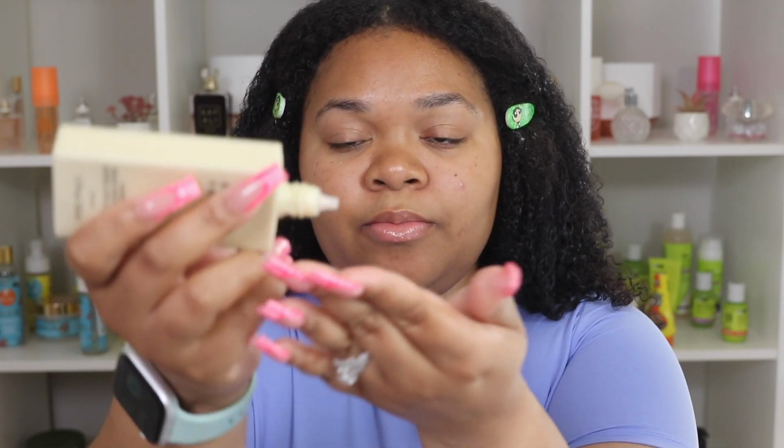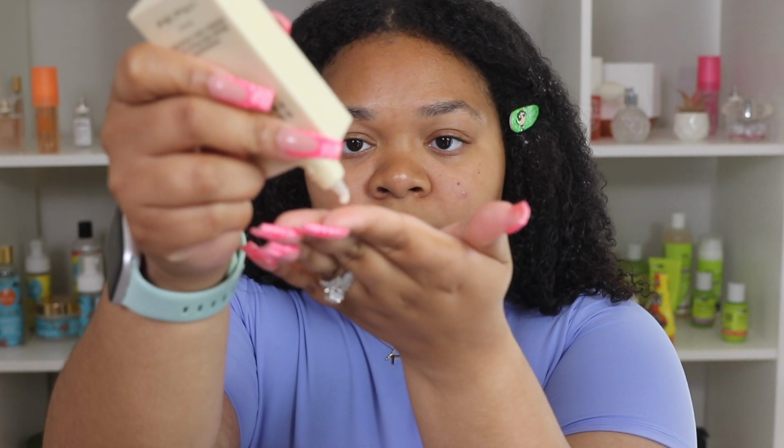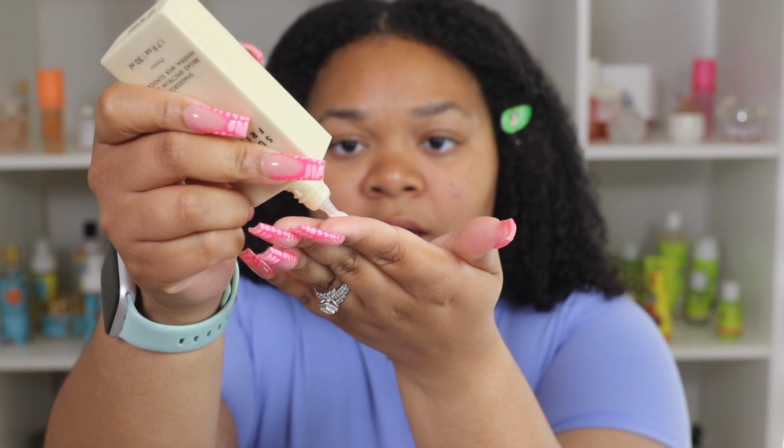All right, you guys, so I'm doing Summer Fridays on this side and I'm going to be doing Glow Recipe on this side. So first up, I'm just going to shake. I just have a habit of shaking all products, so I would assume you should shake this as well. So I am going to pop this sucker open. And I'm only using a little just because I'm only applying this to one side.